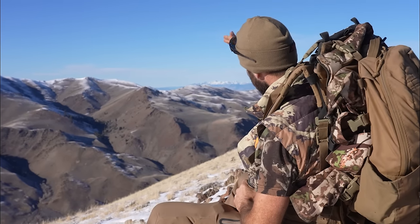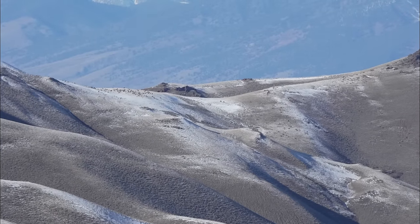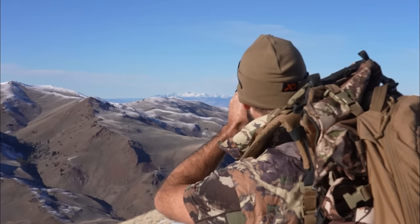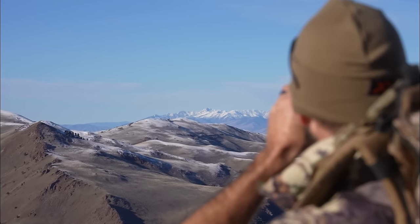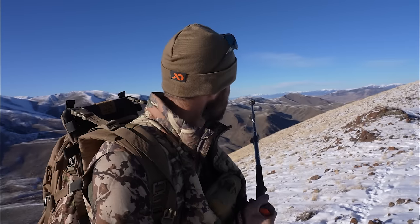Far ridge here, there's a big saddle. There's probably 80 or 100 head in there. But we're not gonna be able to get to those today, but I know where they're at for tomorrow. Oh man, there's a pile of elk up there. There's like 200 up there. We'll spend the rest of the day up here and then head back down and then see if we can't figure out a game plan for getting on those tomorrow.